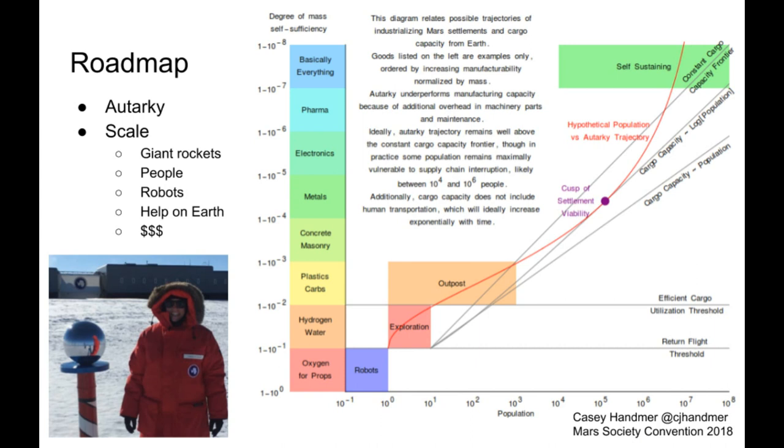And so with local production of oxygen and fuel, for the first time, humans are able to come to Mars and then fly home using ISRU. And in this situation with limited local resource production, it would be possible to operate outposts on Mars, such as the Antarctic stations. And here on the left, you have a picture of my wife at the South Pole, where she spent most of our engagement in 2016.